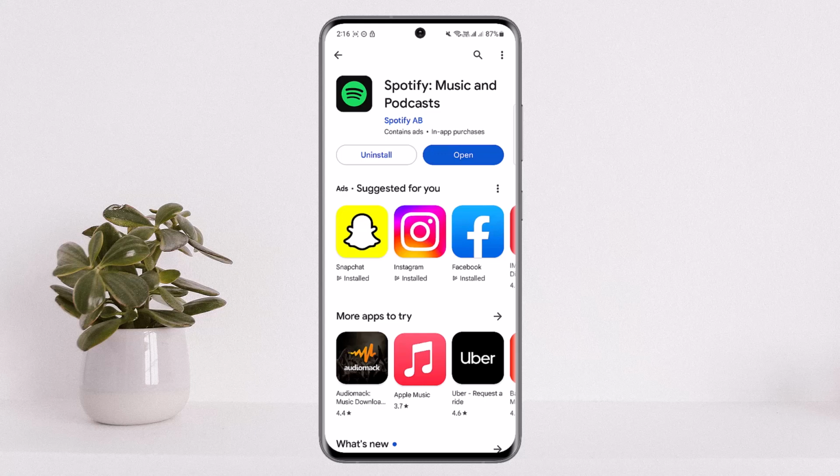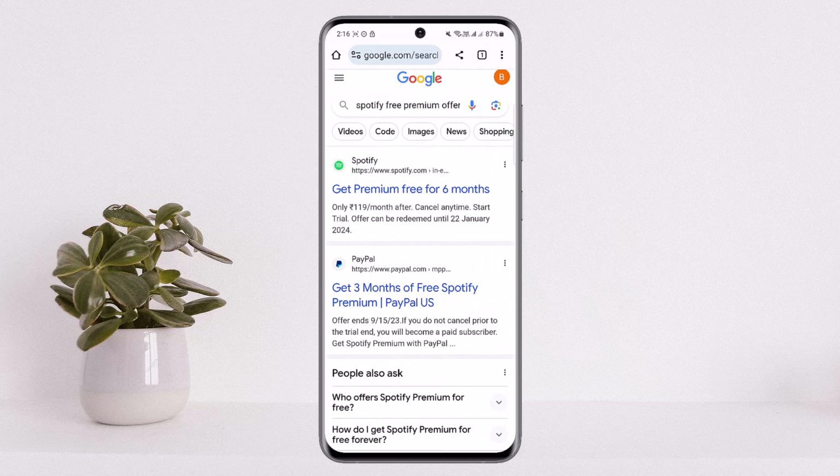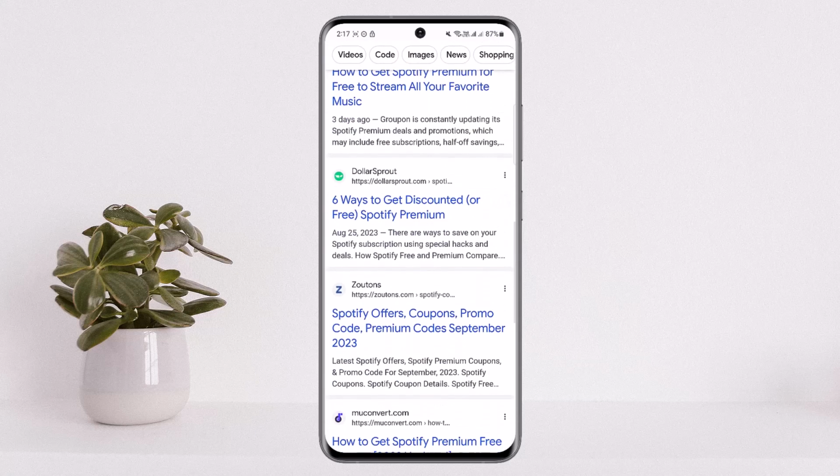Now, the first and foremost thing is if you just head into your browser, and I won't be opening the Spotify application, you want to head into your browser, and if you just search for Spotify free premium offer, you can see you'll get a couple of links here. Now I have two links here from Spotify and from PayPal, or if I scroll down, you'll be able to get many more offers as well.